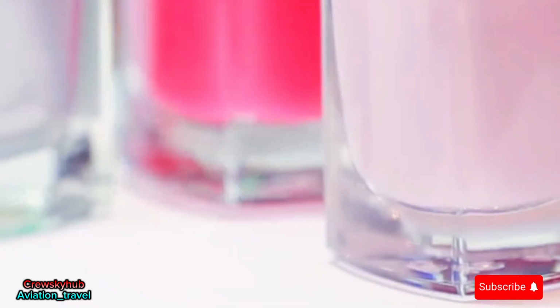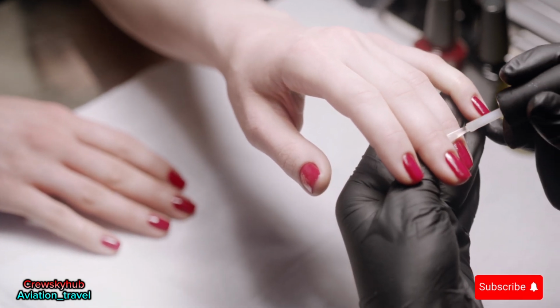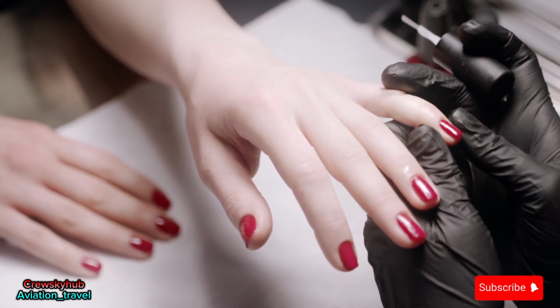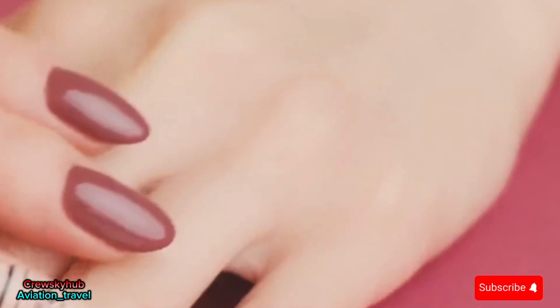For the polish, please go for clear, nude, light pink, French manicure or airline color codes. For example, for Emirates it's red, so any shade of red is completely fine, and for Qatar it's burgundy. You can still choose gloss finish only. Avoid matte, metallics, dark, bright, or nail art designs.